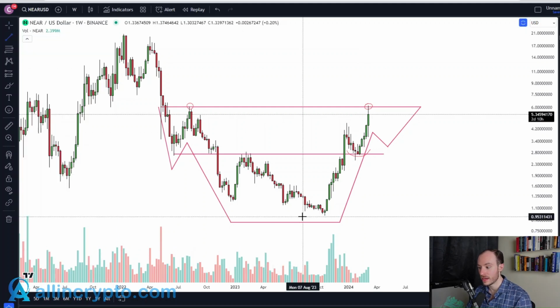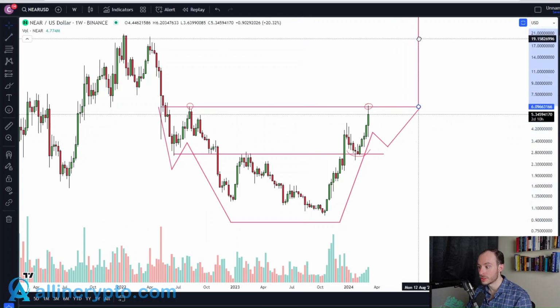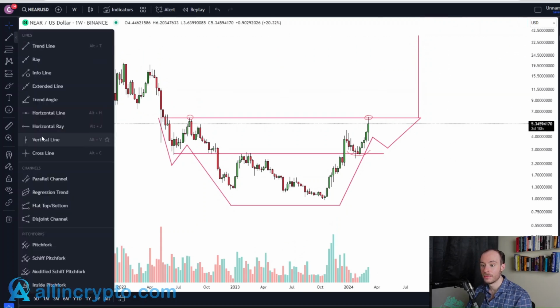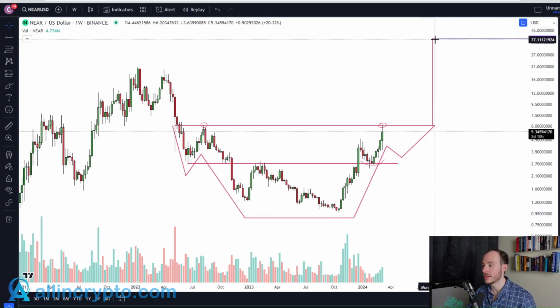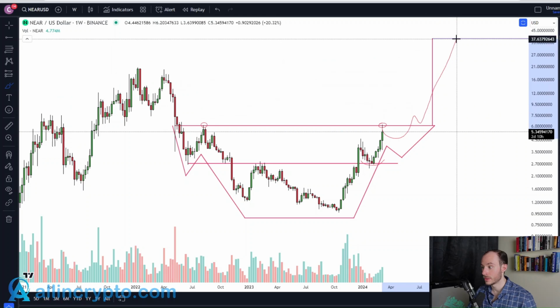This is going to give us a target, and we're taking the target on log because it is a big time frame, a potential projection for Near Protocol that will see it run to the $38 range, putting in a new high. Now, some of you may be a little bit disappointed in regards to this price prediction. However, don't be. Remember, you need to actually form this head and shoulders to get that price prediction.